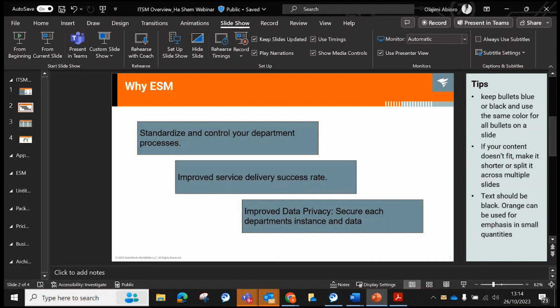The final point I wanted to draw attention to is improved data privacy. Right, so you would agree with me that there is sensitive information that you may want to remain within your own department. For example, for finance, you probably don't want your IT guys seeing details of the payrolls of the company. You want that to be segregated, right? So with an ESM platform, you're able to have multiple instances where you can have full control of your own process and your own data, and you can have specific agents or assignees that would be responsible for that data.